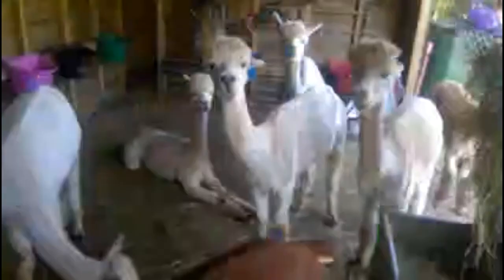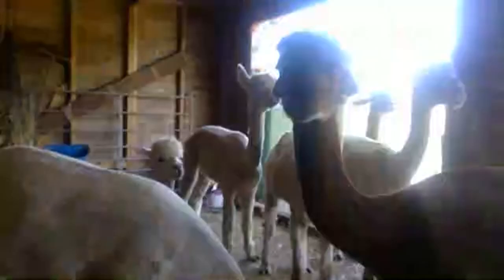Now, you won't be able to hear at the moment because they're all being very chilled out, having a bit of a snooze, but normally they're humming to each other. And that hum is how they talk, how they communicate. And when it's low, that means they're happy. And if it gets a bit louder, that means they're getting a bit stressed. But they do lots of body language. So you'll see their tails move and their ears move, and that's how they communicate with each other.